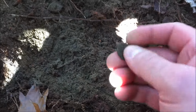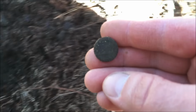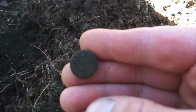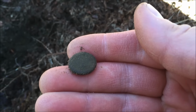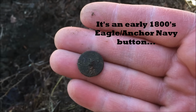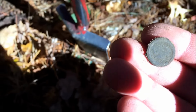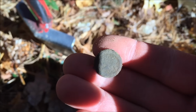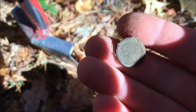All right. Okay, I got what looks like a coin or a button right here. Let's see what it is here. Oh, can't really see it very well. Might have something on it. I don't know. It's really caked. I'll have to clean it up and see. I don't know. It looks like it might be good. Not sure. Well, we'll figure it out.